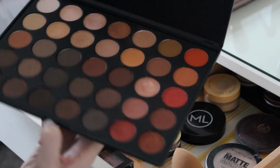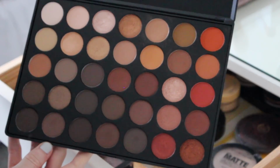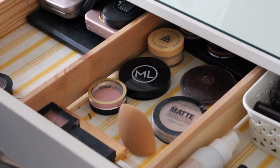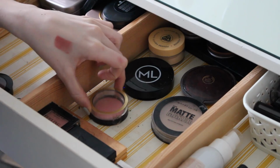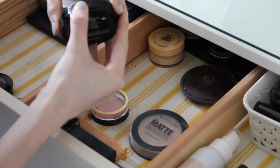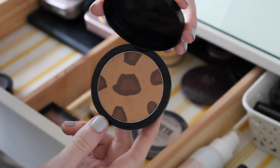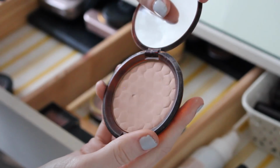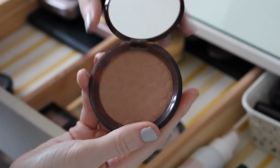This is the Morphe 350. I feel like everyone has had this at some point. So this one is just full of face products like powders and blushes and bronzers. I have a Max Factor blush in here, the matte makeup powder. I have this bronzer and it's really funky. I got it in a Glossybox. And the Body Shop bronzer, which I love. It's in the shade 03. I feel like I've used this quite a lot in a lot of my videos.